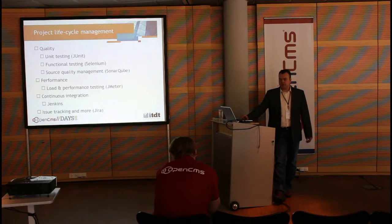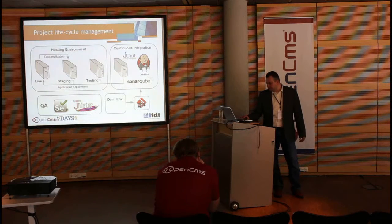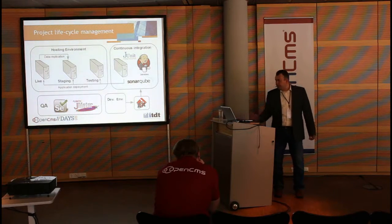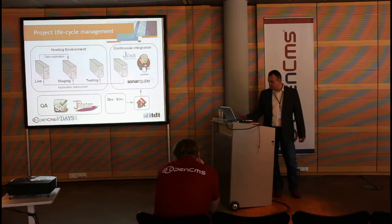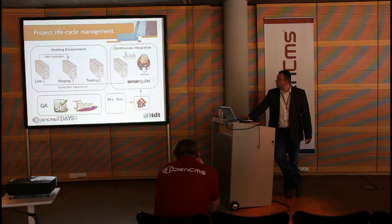We use Jenkins, as many of us here, as I recognized, for continuous integration. And we use Jira for issue tracking and task management, also just shown this. I try to keep it as simple as possible, but we have something like this. Each developer has a development environment and puts all artifacts and results through a version control system. We use Jenkins for automation of our tasks.